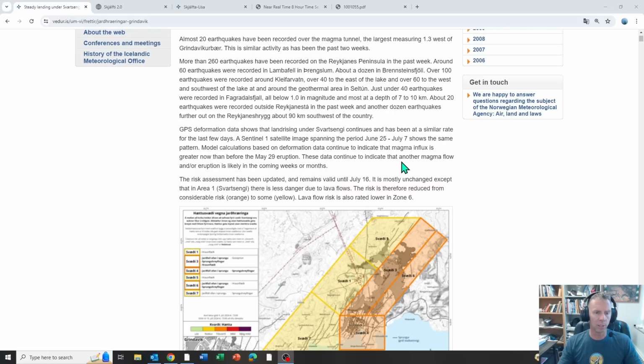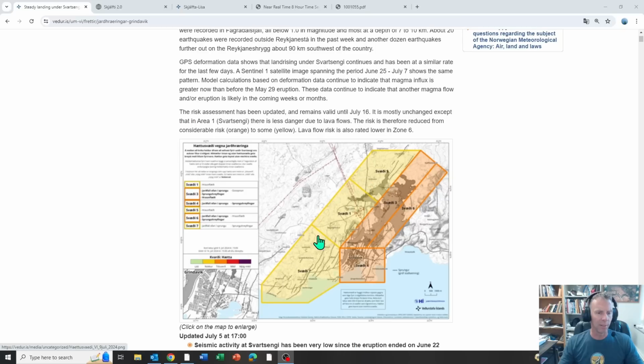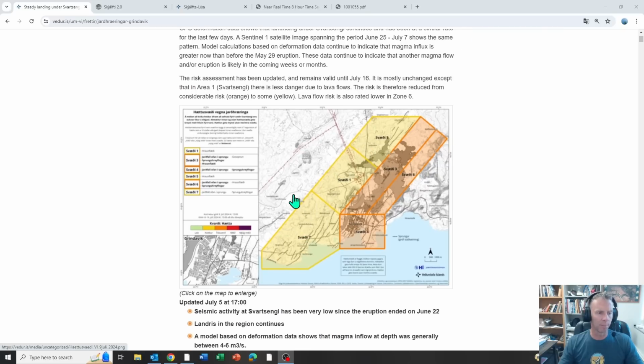These data continue to indicate that another magma flow, either subsurface like an intrusion and/or eruption, is likely in the coming weeks or months. And then they did a little tweak to the risk assessment map and took out the power plant area because now they don't have the spillover. Remember, we had that lava spillover in that area, and so that's why they lowered it back down now that that lava flow is no longer an issue.